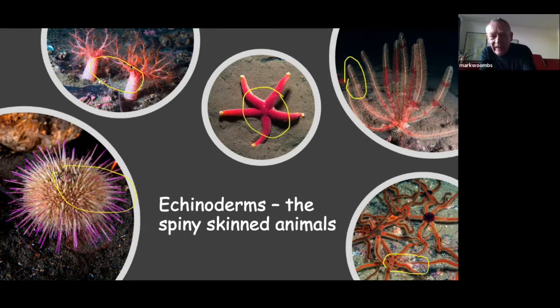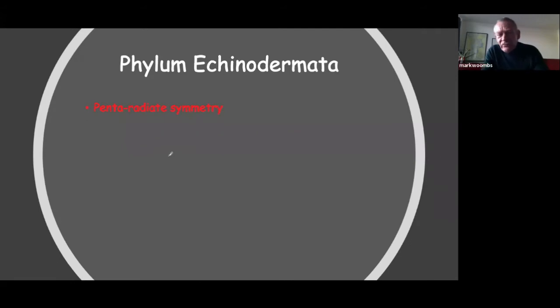So first of all, then, what makes something an echinoderm? Well, generally, they have five lines of symmetry. They have pentaradiate symmetry. Of course, just to confuse biologists, there are starfish with seven arms. There are starfish with 10 arms, 13 arms. And I think there's even one somewhere in the world with over 40 arms. Generally, they have pentaradiate symmetry. If you wanted to be perfectly correct, you would say they have radial symmetry.